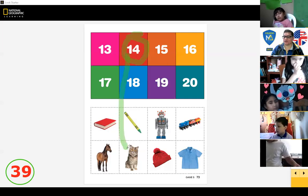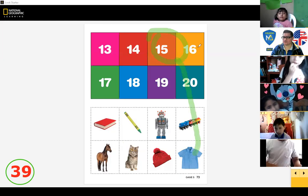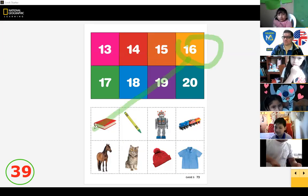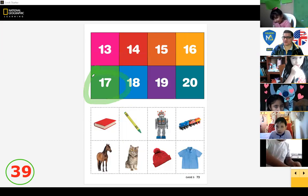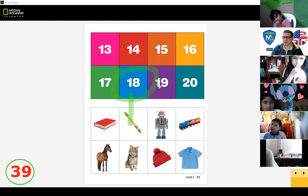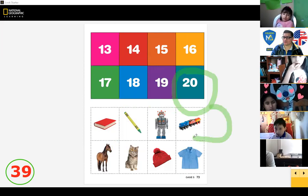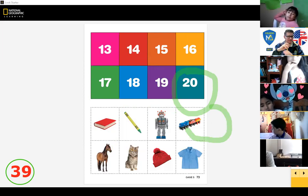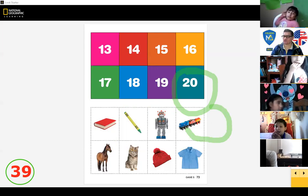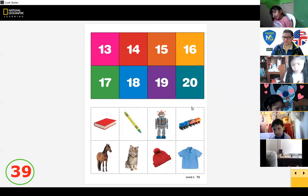Or I can say 14 cats, 15 shirts, 16 books, 17 robots, 18 crayons, 19 horses, 20 trains, no? I can change, I can move each one of these numbers. Okay, this is just to remember, yeah?